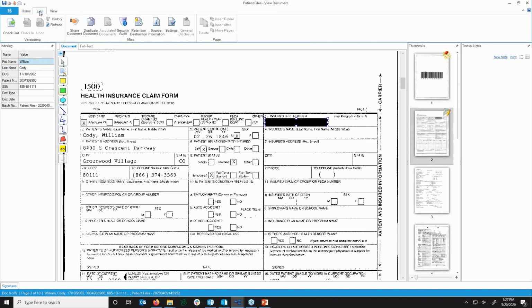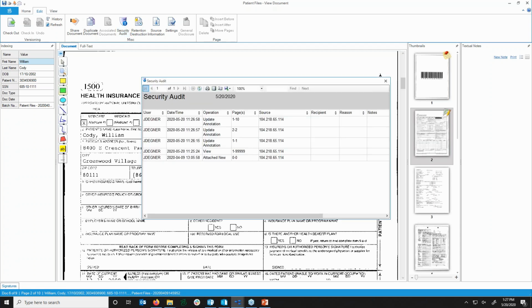along those lines. In my opinion, one of the most important features of everything within our product is our security audits. So when I click security audit here, you'll be able to see that it tracks every single time this document's been viewed, when it was added to the system, an annotation has been created. Anything that happens in this system is tracked, whether it be somebody logs in, does a search, views a document, emails a document, prints a document, everything is tracked. So we're able to do a full security audit. So if something gets deleted on accident, you know who deleted it, when they deleted it, anything along those lines.